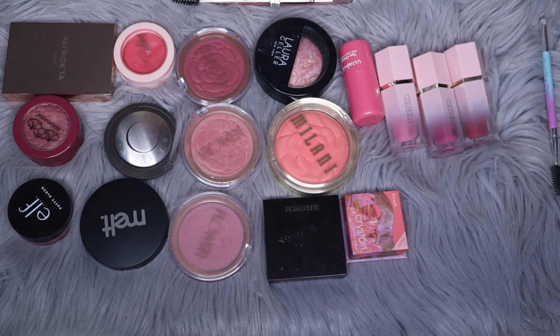Okay, next up is blushes. I have quite a few blushes. I didn't realize I actually had so many. So I'm hoping I can declutter some of these.